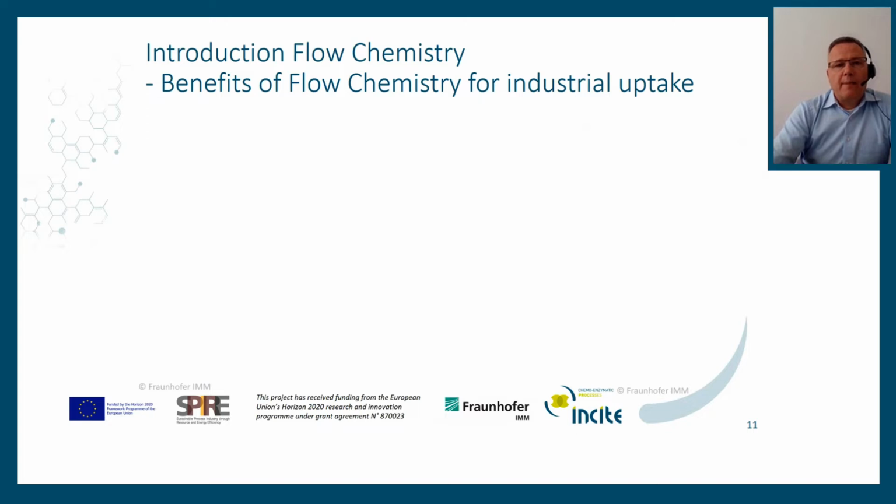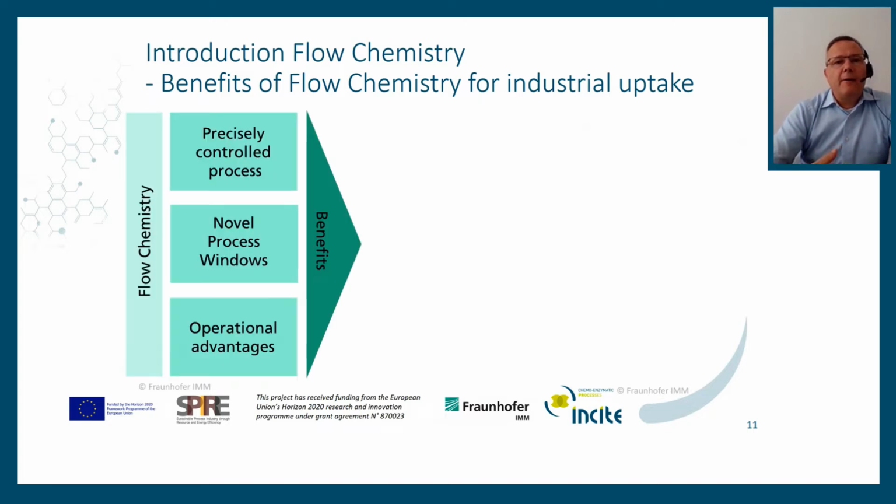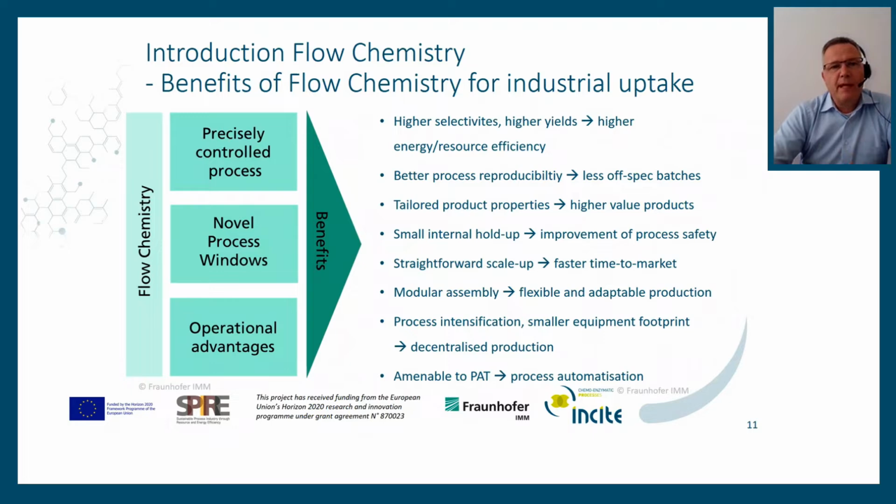So if you look at the benefits of flow chemistry for industrial uptake, this precise control over the process is one central pillar. But there are other ones. The precisely controlled process is also the basis to explore novel process windows. If you have better control over your process conditions, it's easier to go to higher temperatures and higher pressures and still have control over your reaction. That means you can explore really novel process windows. And then you have other operational advantages linked to the concept of flow reactors, for example that scale up is based on a numbering up concept, which simplifies scale up. Based on these three benefits, you can derive three central pillars.